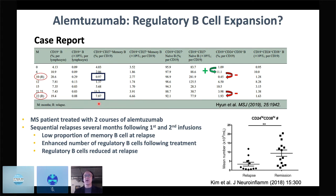In fact, in a follow-up study looking at populations treated with alemtuzumab and using a surrogate surface marker of regulatory B cells, that is CD24 high, CD38 high B cells, alemtuzumab treated patients in remission had a higher mean number of regulatory B cells than their relapsing counterparts. And this could be a potential clue not only to the action of alemtuzumab, but the action of other MS therapeutics. A caveat, however, is that CD24, CD38 B cells are not necessarily regulatory, as many repopulating transitional B cells fall under this same surface marker expression.